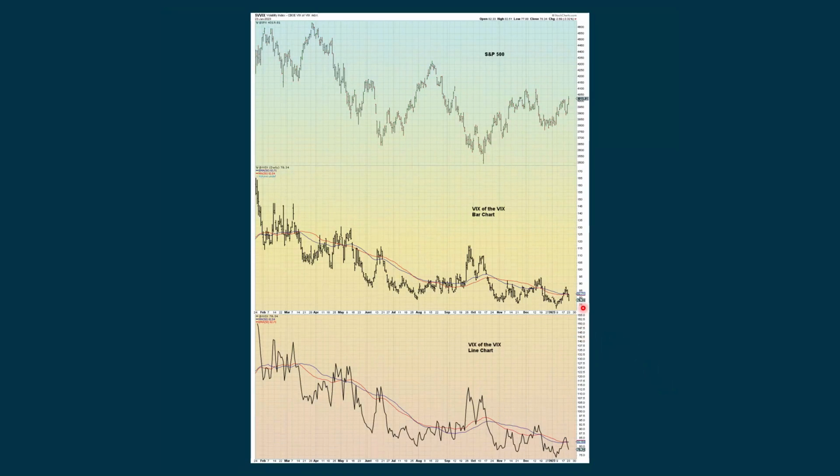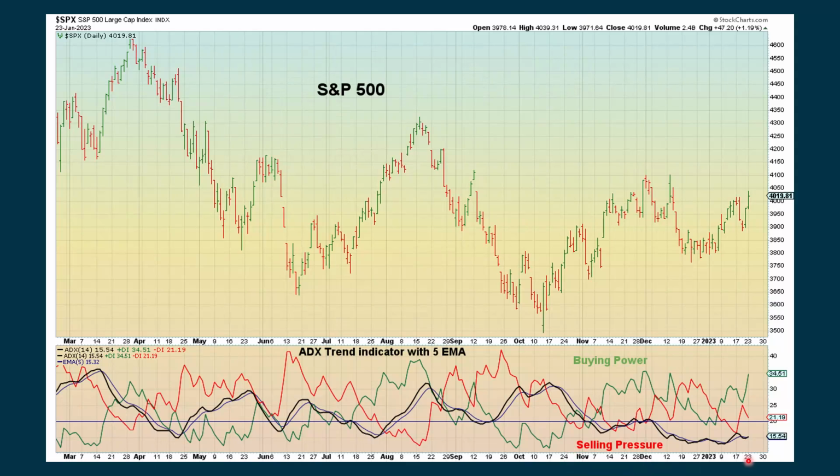Here's a VIX of the VIX where it came down because the VIX ended up declining, so volatility of the VIX is declining slightly. Here's our trend where we're just coming back above the moving average. So that's strengthening now, but we're still below 20. The green line's on top and advancing. The red line's on bottom and declining. So this is looking better, at least right now.